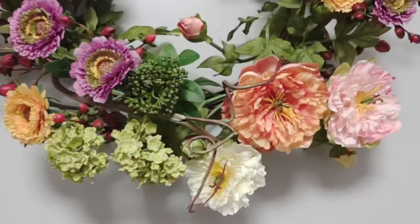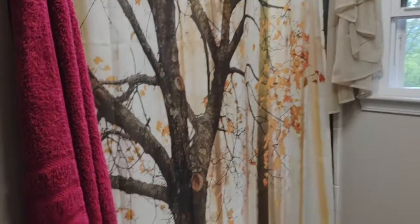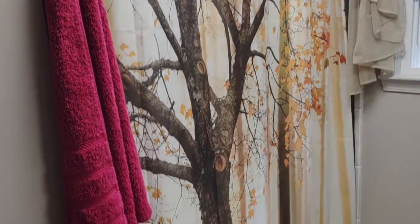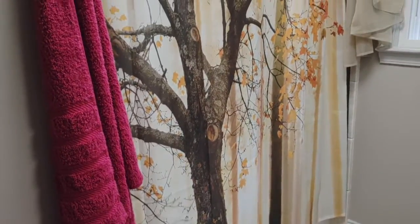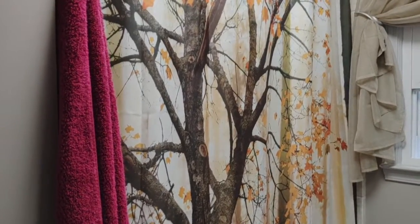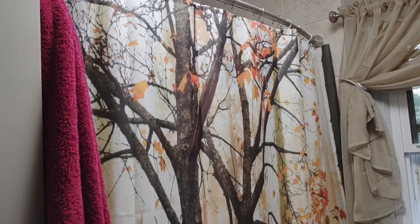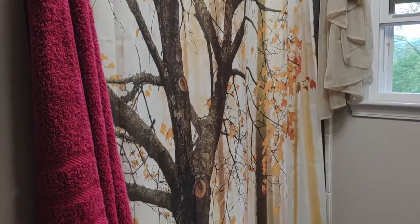I'm going to come back this way so that I can give you a good look at the shower. That's the new shower curtain, very proud of it. I thought it looked very cool and kind of fits the theme of natural and all that kind of stuff. I looked at all the different kinds of patterns and this one just spoke to me. So that's what I went with.